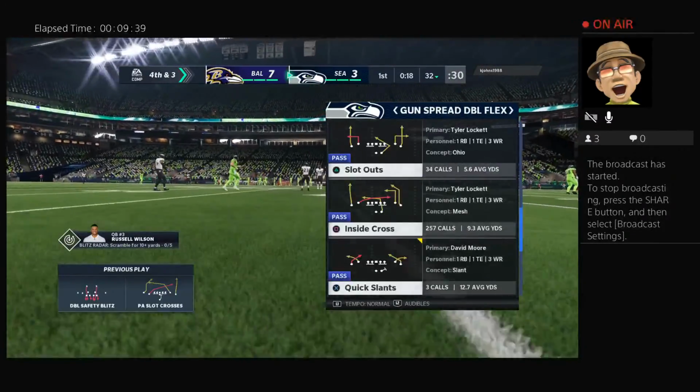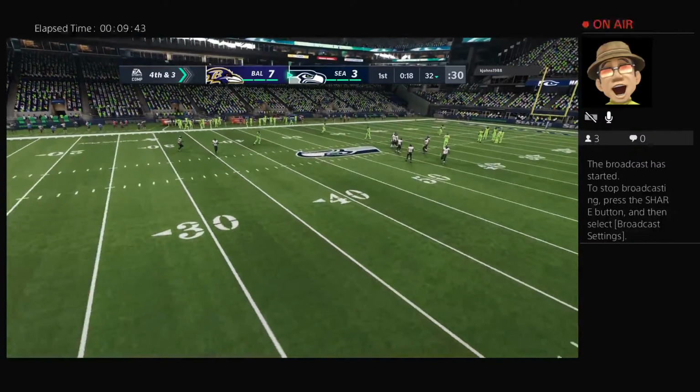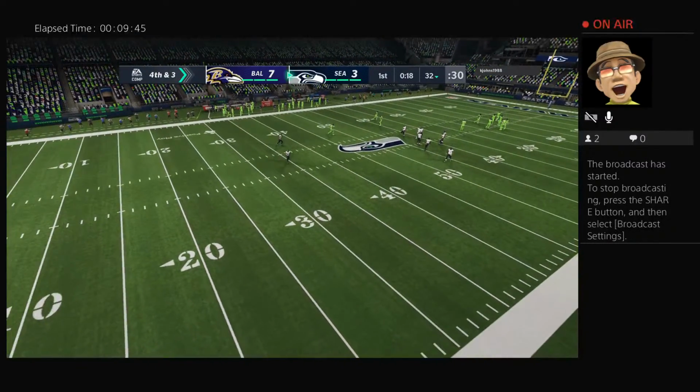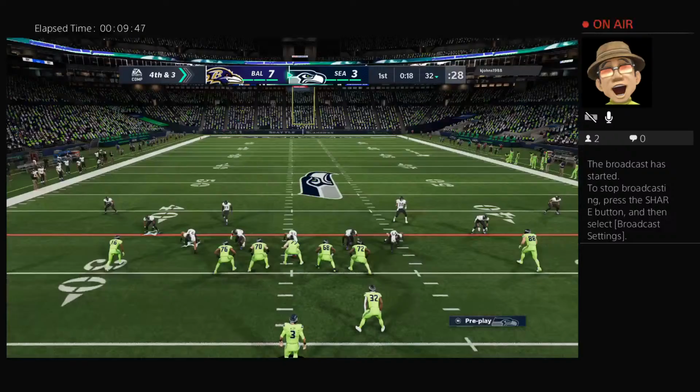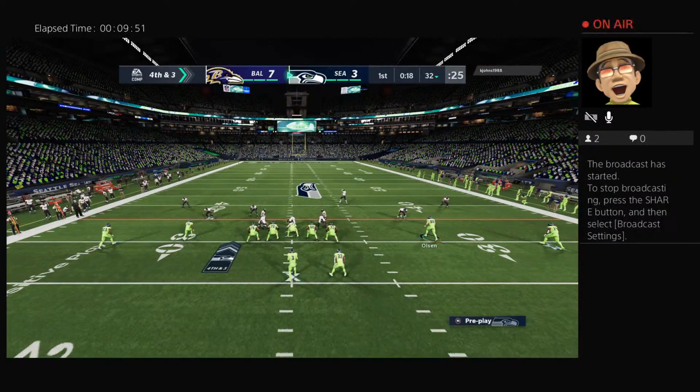And now they'll look to their defense because they need them to step up so they don't fall further behind here in the early going. Now the offense is not leaving the field. They're going to stay out and go for it on 4th and 3.